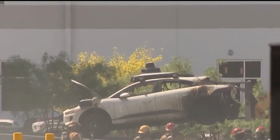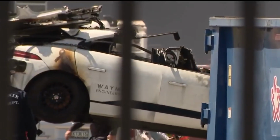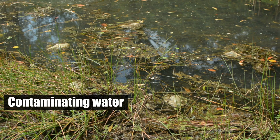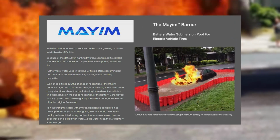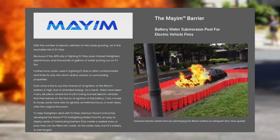Using heavy machinery to remove and dump the car into a body of water can be seen as a desperate move. Besides, there are potential environmental consequences, such as contaminating water with hazardous materials from the battery. This technique underscores the lack of effective standard procedures for EV fires and highlights the need for better solutions.